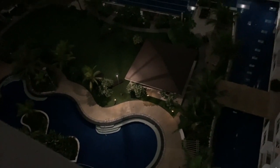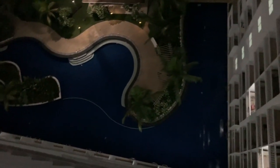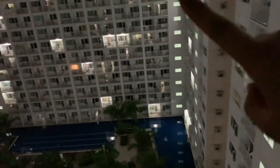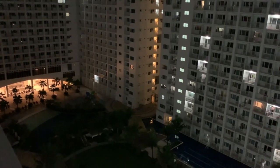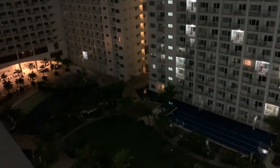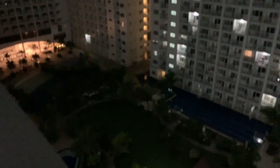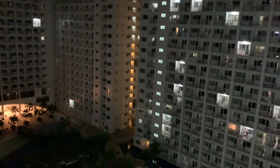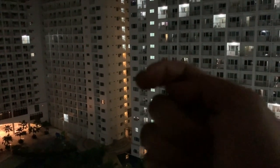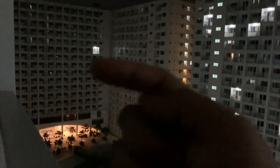Yay, so pretty. This tower that I'm in is called Shore Residence, but I'm not sure what those others are. There's Breeze, Shell, and I think this is also Shore. It's either Tower 1, 2, 3, something like that. But yeah, that's pretty cool. The one that I bought, or the one that I will be getting in the next year or so, will be on the tower that's built right next to this one. I saw it outside. It's still under construction. It's going to be right there.